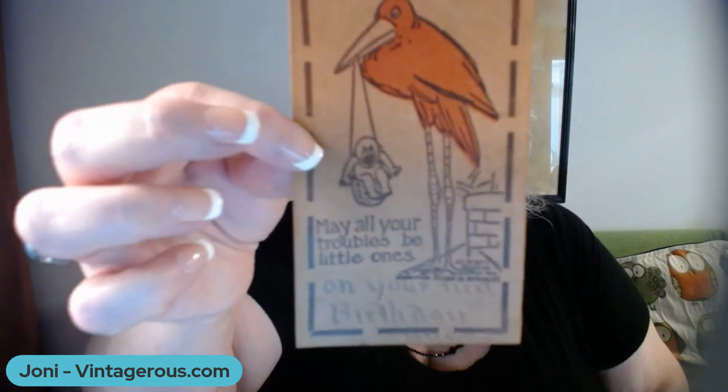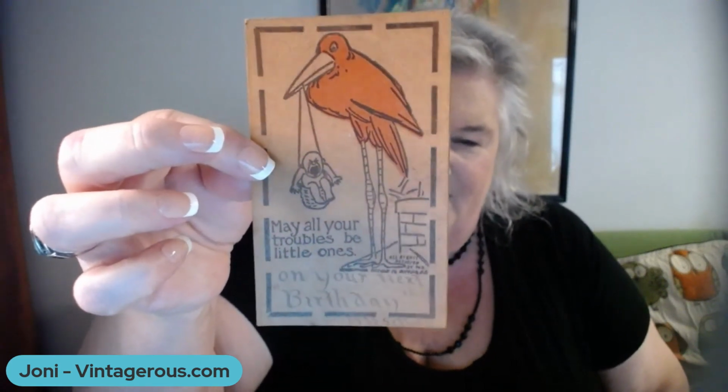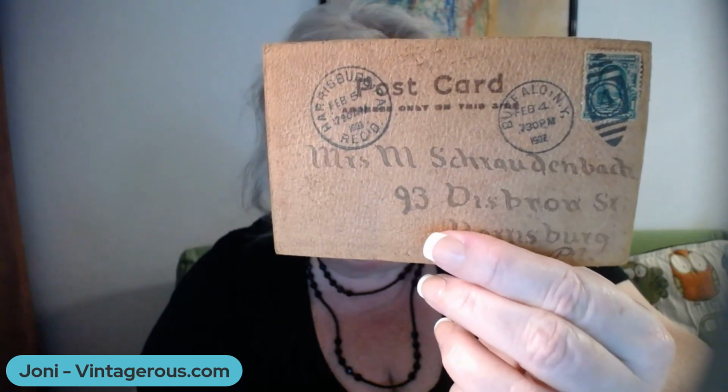Okay, how about something even a bit odder too? So this is a leather postcard. This has been printed on leather. May all your troubles be little ones on your next birthday. And then it's been nice calligraphy there. What's also really cool on this one is the postmarks. Look how clear those postmarks are from Buffalo, New York, and Harrisburg, PA, from 1902. Isn't that neat? These are from the early 1900s.